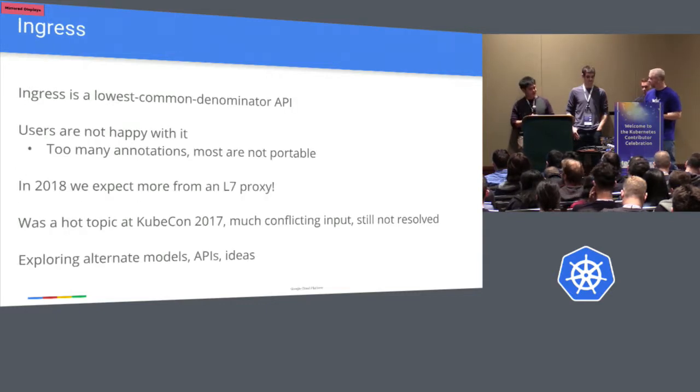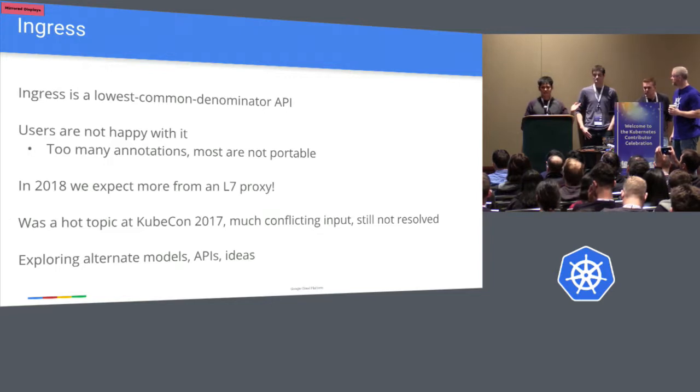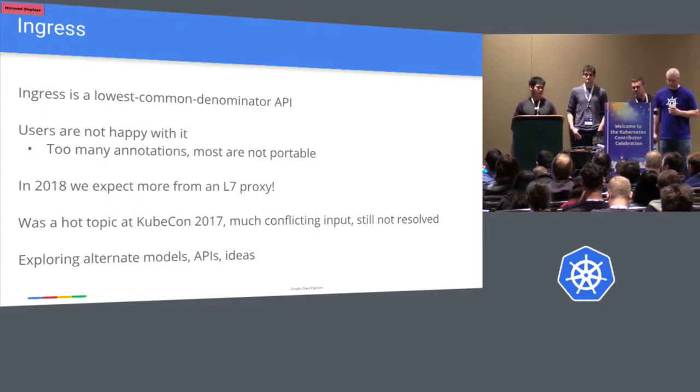Okay, so I'll talk about Ingress. Ingress is currently a lowest common denominator API, and our thought is to change the strategy by which we express L7. It's very clear from the survey earlier this year, I think, oh gosh, it's January, that users are not happy with it. It's too many annotations. Most are not portable. I think we found in the survey about 60% of users use annotations, and probably more. And in 2018, we expect more from an L7 proxy than just prefix matching, for instance.